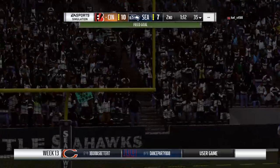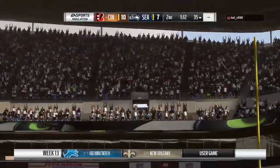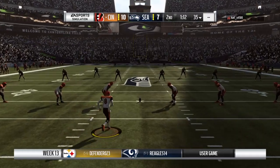And his kick is indeed good. And they take the lead here now at 10-7. Maybe a little fortunate there. That was leaking a little, maybe leaking a lot, but he got it. Yeah, he actually was able to make it work.